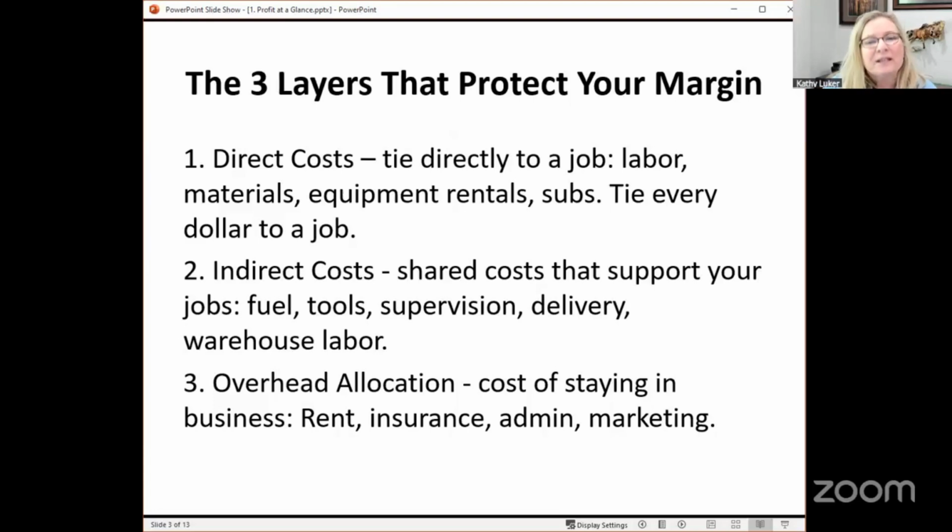Layer 3 is overhead allocation. This one separates the good from the great. Office rent, insurance, software, admin wages, marketing. These are the cost of staying in business. A 2-hour service call shouldn't carry the same overhead as a 3-month commercial install, right? So top contractors use a percentage based on revenue or labor hours to recover overhead accurately. When you tighten all 3 layers, direct, indirect, and overhead, your job margins finally reflect reality and you can start pricing with confidence.